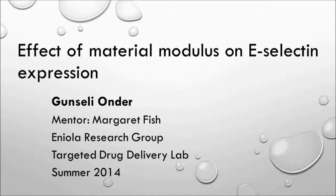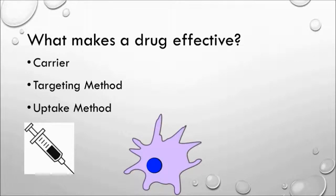Hello, my name is Gonzali Onder, and I spent the summer working in Professor Eniola's Targeted Drug Delivery Lab at the University of Michigan. The goal of our lab is to improve and create new drug delivery methods. For a drug to be most effective, it needs to have three things: a carrier, a way to target a specific site or population of disease cells, and a way to be absorbed.